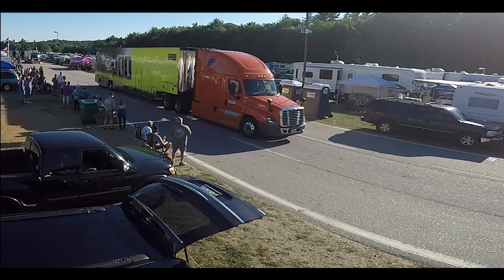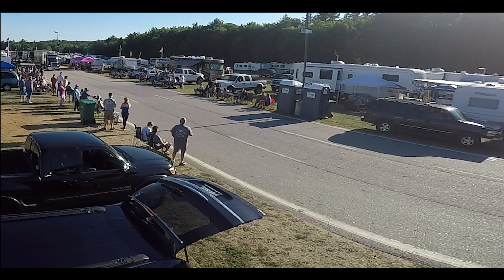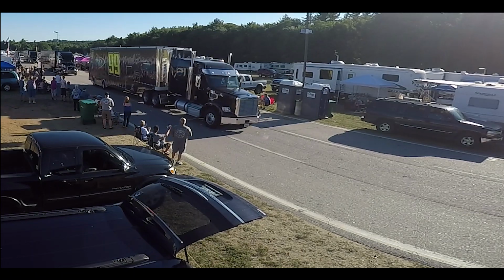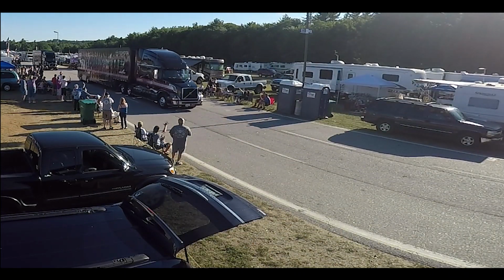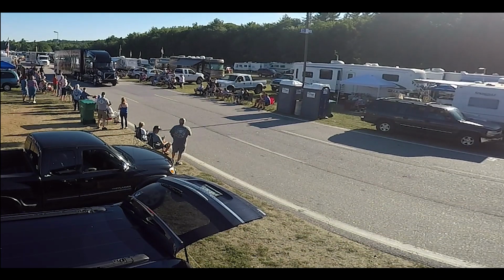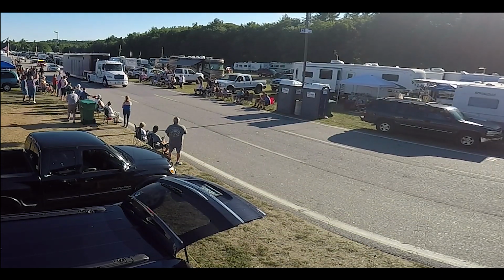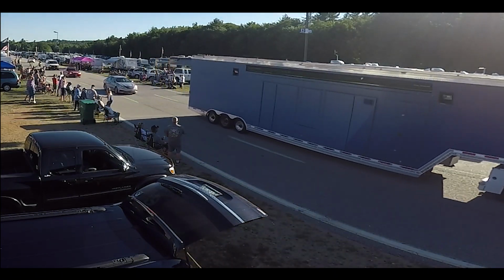Rolling in next, the number 00. Coming in down the line, I see the end of the hauler parade here. It's the number 99 truck coming in. Number 23 BK Racing Toyota. We only got a couple more haulers left. Here comes the number 51 hauler. Rolling on in. And last but certainly not... Wait, is this last? Yes, last but certainly not least. I think that's like the Onion Garage or something like that. I'm not sure.